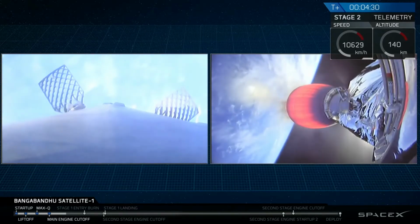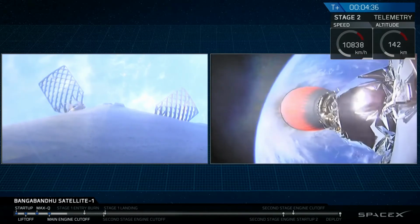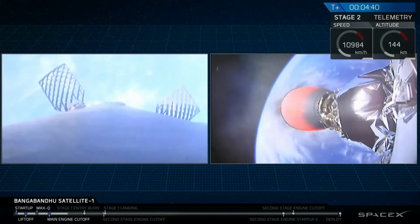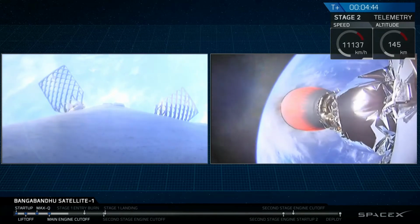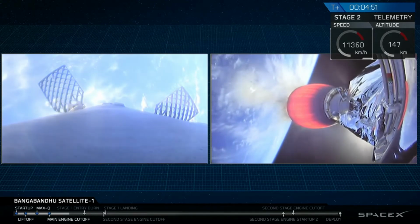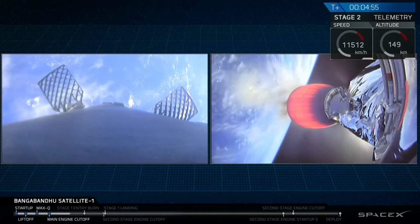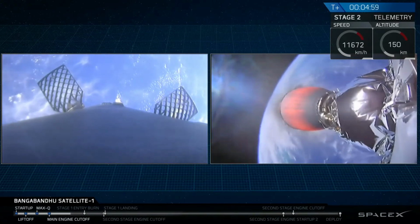Right now, let's go over what we can see on your screen. On the left-hand side, that's a camera mounted on the top of the first stage of the rocket, looking down towards the 9 Merlin engines at the bottom. In that view, you can see those titanium grid fins. They slowly deployed just after stage separation. Those grid fins will allow the Falcon 9 first stage to guide itself back down towards the drone ship. You can see brief flashes of those cold gas thrusters as they provide additional control authority for that first stage.